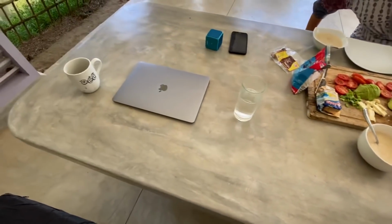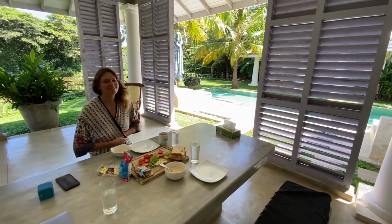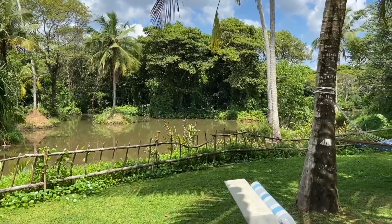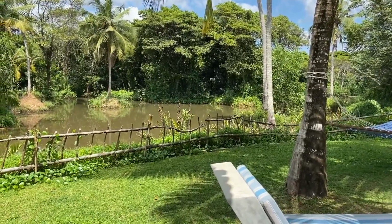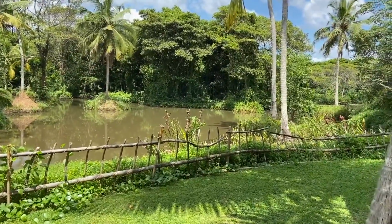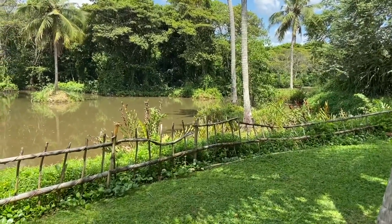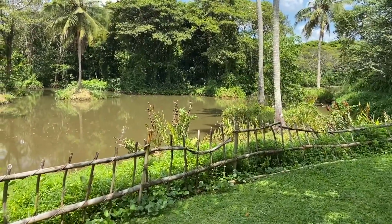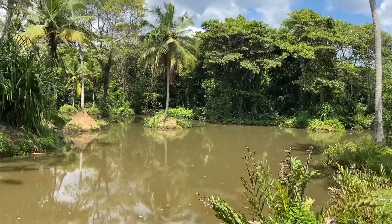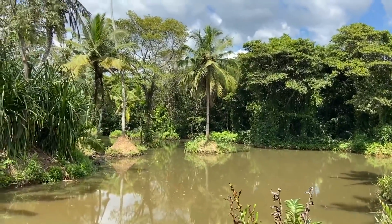I was working just here. And we have this great view right here. It's amazing. There's some crazy noise in the jungle. What is it? Oh, they're monkeys in the tree. I thought that was like a leopard or something.